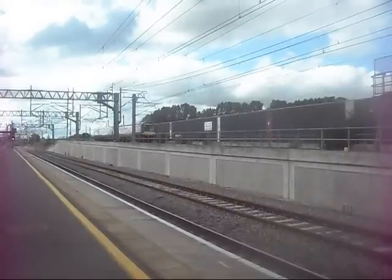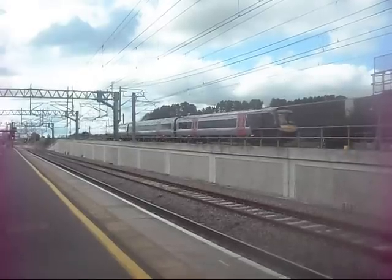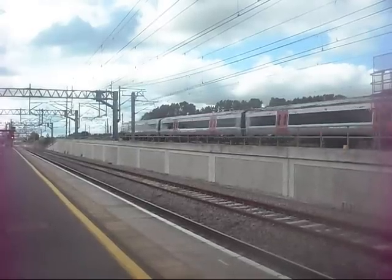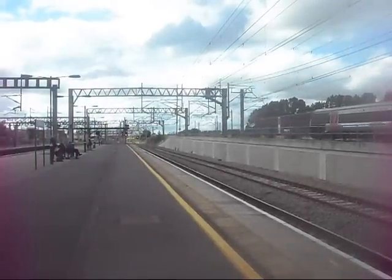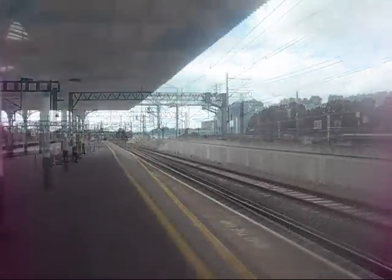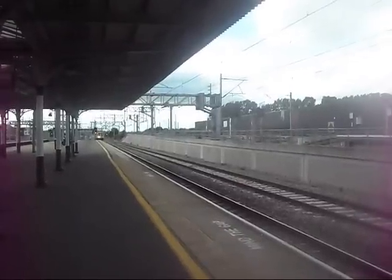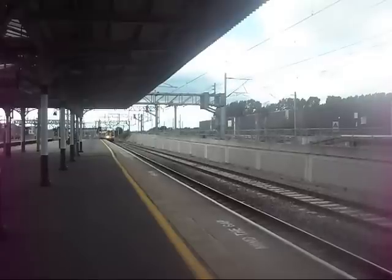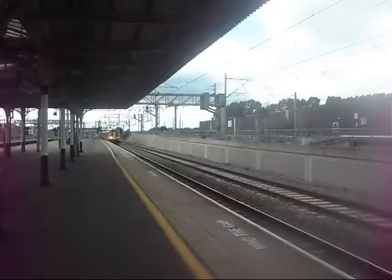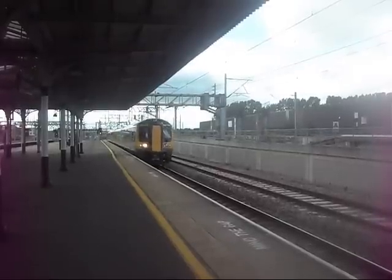Turbostar 109 on the top level, working the 1651 to Stansted Airport. 3:51:08 just arriving with the 17:02.